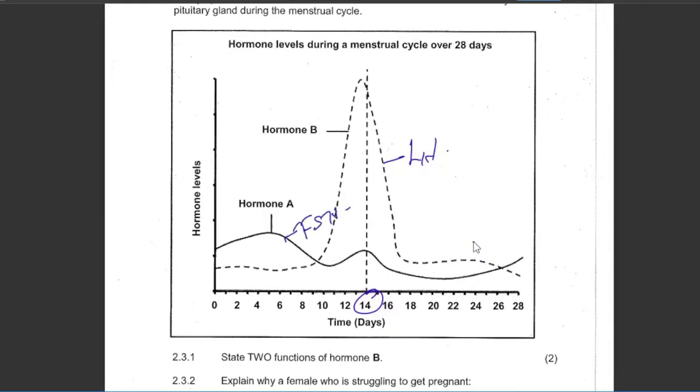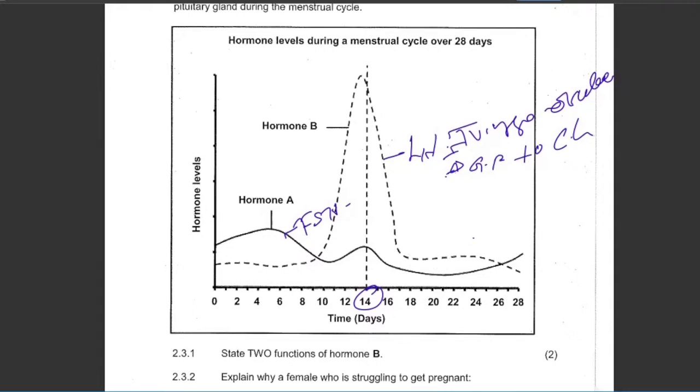All right, they are saying state two functions of B. B triggers ovulation. That's number one. Number two, it stimulates the conversion of the empty graafian follicle to the corpus luteum.